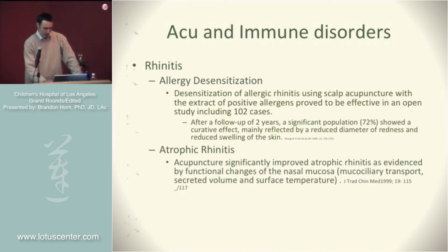Sinusitis, rhinitis. Interestingly, they actually did a study where they did scalp acupuncture, and they were able to desensitize people to certain allergens by using that. So that's an area that has quite a bit of interest right now.